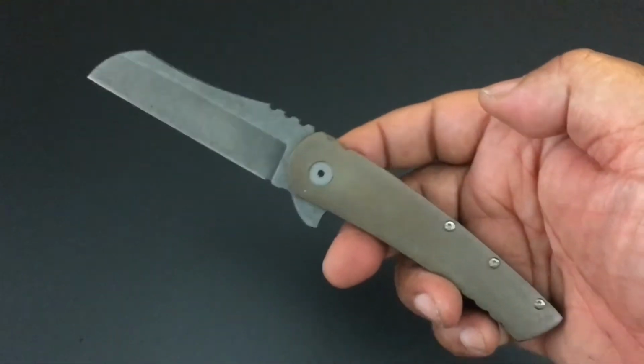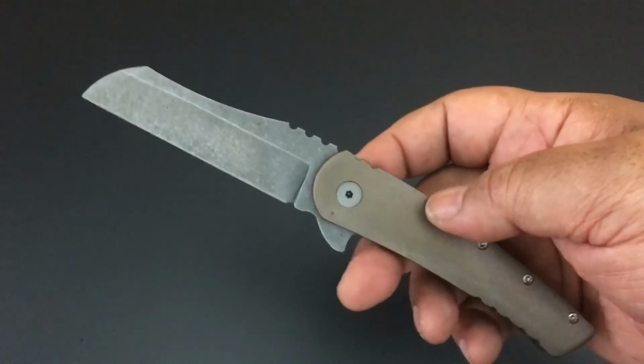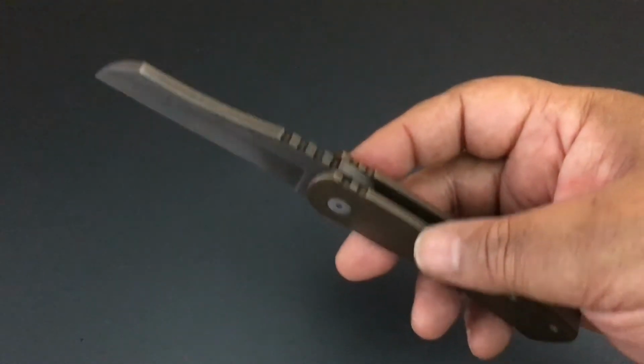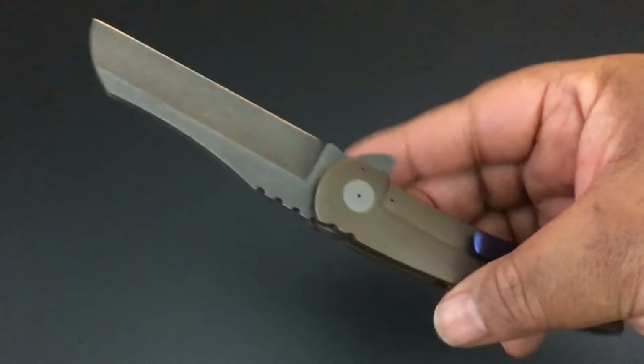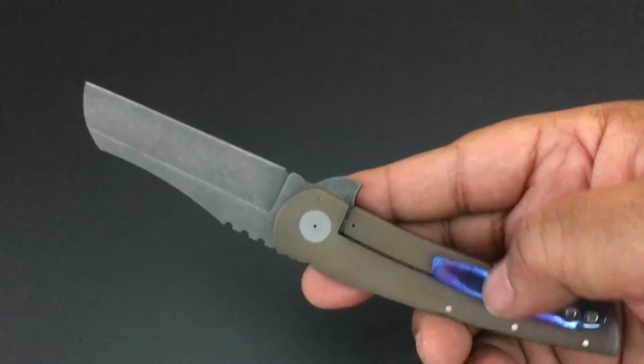And the next morning, he sends me an email saying, you won. And I was so happy. And he was so genuine. He said, for what you paid for the knife, I want to do something special. Now, this was like on a Monday or something. He said, I'm going to go in the shop and do something special. Would you like a special clip?